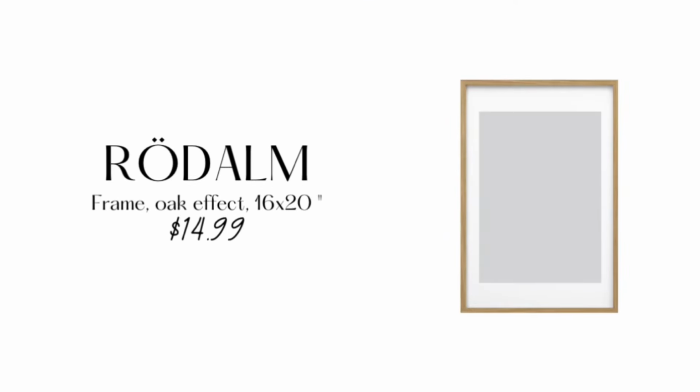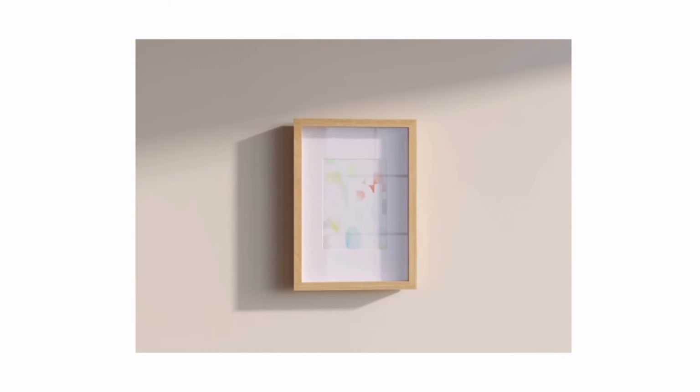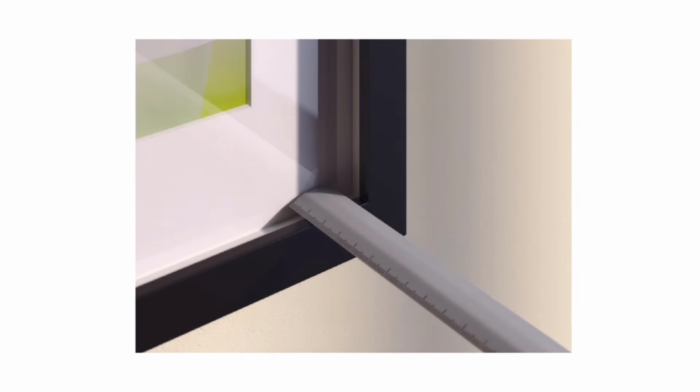12. The Rudolph frame in oak effect, 16 by 20 inches, offers versatile styling for your photos or prints. You can place the image close to the front or behind the inner frame for added depth. With its modern look, acid-free matte, and safe plastic front, it's a simple yet thoughtful decor choice.